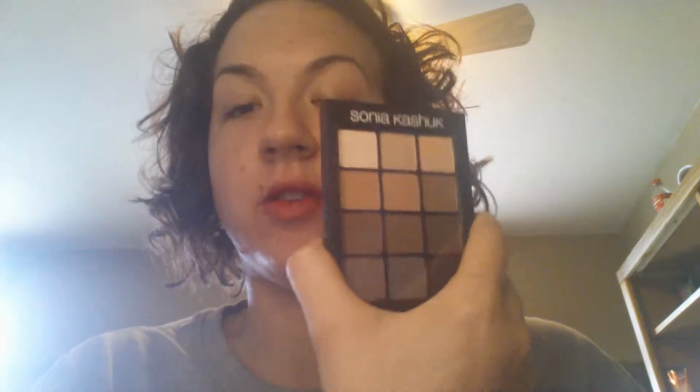So, okay. Another eyeshadow, it's actually a palette, it's from Sonia Kashuk, and just this color right here I've been using all over the brow bone, just so my colors blend better and everything blends nicely and stays put. This is a really great palette. And you can get Sonia Kashuk at Target.